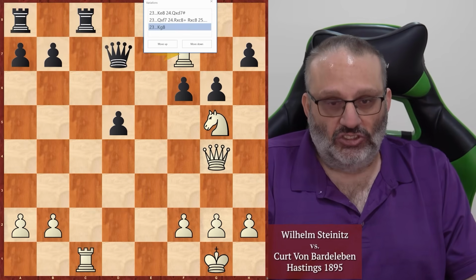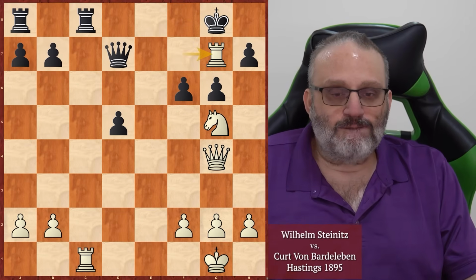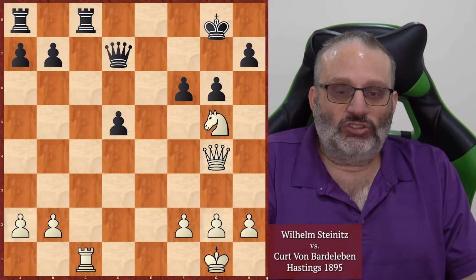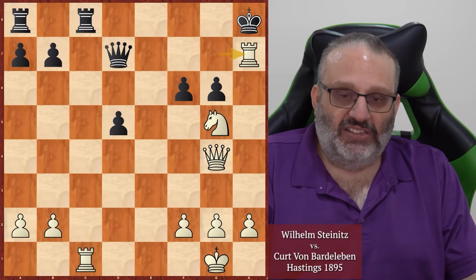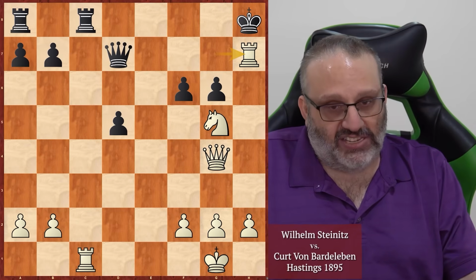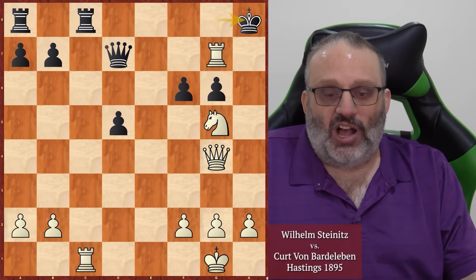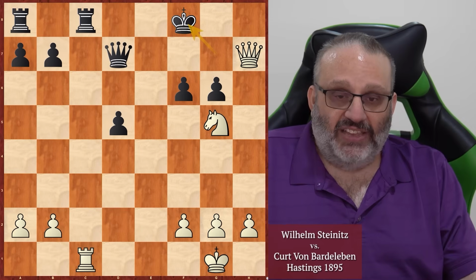king g8, rook g7 check. If king takes, queen is check. So he played king h8, check, king, and then in this position he resigned. There's a very, very long mating sequence because the h pawn is gone. We have queen h4 check, and we keep checking.